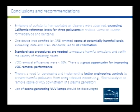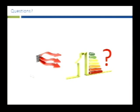As I mentioned before, VOC removal is poor, and this is perhaps a good challenge for industry. There is a great opportunity there to improve VOC removal performance, and in general to provide better controls. So if you know that you are emitting a little bit of ozone, for example, in the case of plasma, there may be ways of removing that ozone and making sure that the positive outcomes from that air cleaner are not overshadowed by the fact that, yes, you produce all that great stuff, but at the same time you are producing some ozone that is a negative. And finally, clearly the use of ozone generating lamps should be discouraged, and this is relatively easy to do. Okay, so thank you very much, and I'll be happy to answer questions.